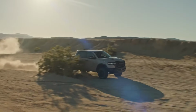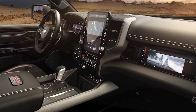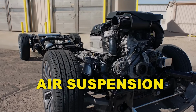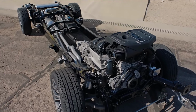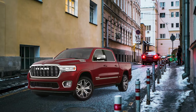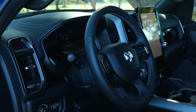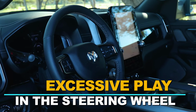Other than engine troubles, Ram trucks have been notorious for their electrical gremlins, particularly in the case of the infotainment system, but other electronic controls can cause trouble as well. Then there's the famous air suspension, which may guarantee class-leading ride quality, but can be problematic as well, especially if you live in areas with cold winters, not to mention that the air compressor can also cause trouble. Finally, let's not forget steering problems and another common Ram 1500 issue, excessive play in the steering wheel.